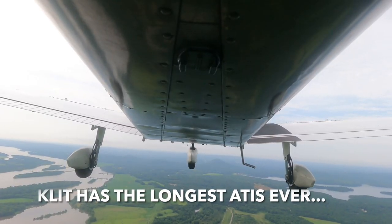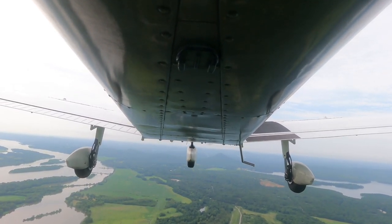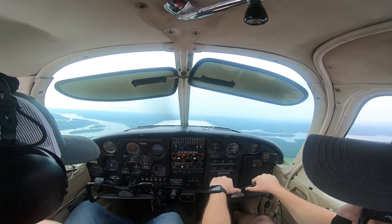Attention all aircraft, hazardous weather information for the Little Rock area is available on flight service frequencies. Advise on initial contact you have information Foxtrot.